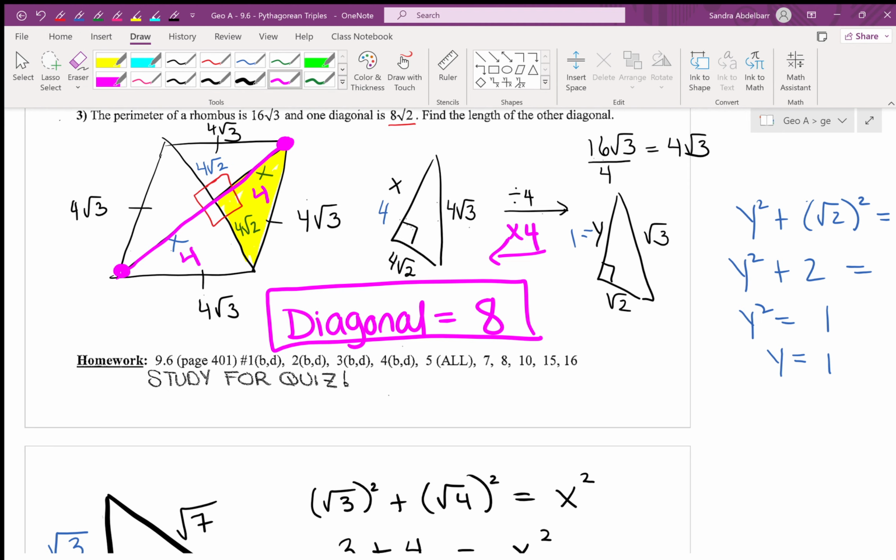All right, homework. Homework is textbook. Study for Do Now quiz. The Do Now quiz is me giving you a piece of paper, you're writing down the triples. That is it. Me giving you a piece of paper, all you're doing is writing down the triples. Friday. I'm going to post this on Google Classroom, yes.